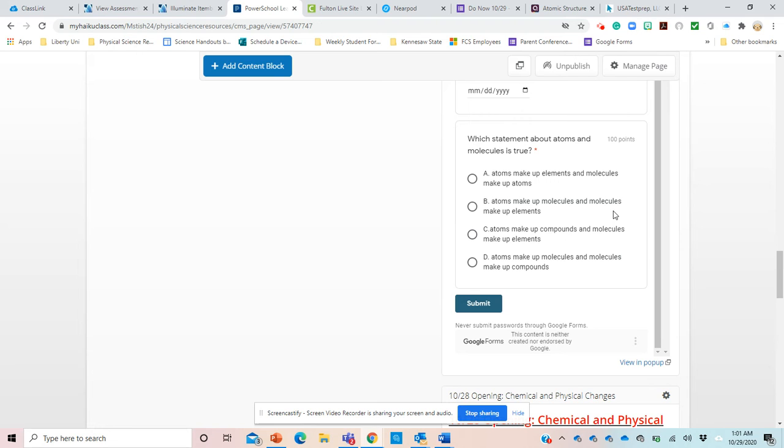For C, atoms make up compounds. That is not correct. Remember, atoms make up elements and molecules make up elements. So C is not correct. Let's look at D. Atoms make up molecules and molecules make up compounds. So of your 4 choices, D will be your best selection. So if you did not select D, make sure that you read through your answer choices correctly. You should have selected D for your correct answer choice.